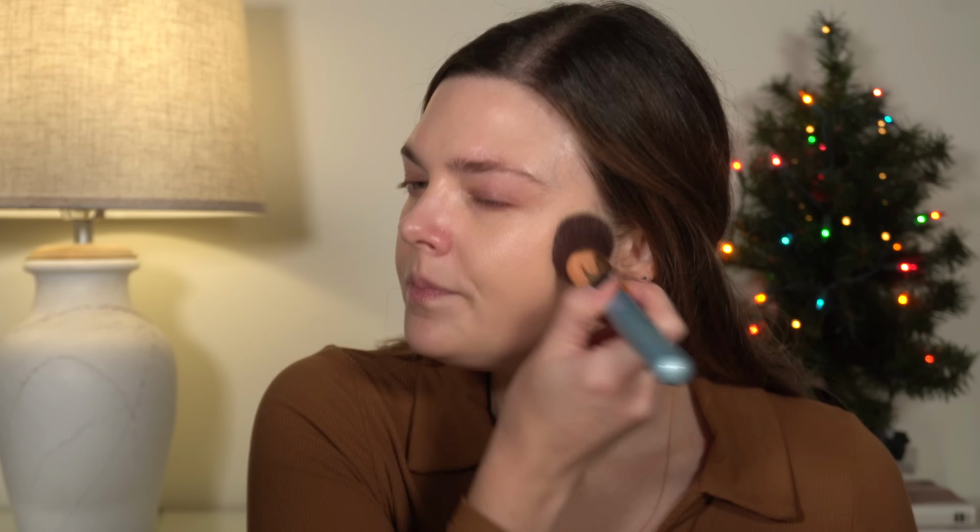I'm trying to think of something else. I feel like I'm forgetting another classic foundation. Maybe the Revlon, what is the original Photo Ready? Is that right? Photo Ready foundation? I don't know. I don't own anything else that I would consider classic, but let me know what you think.